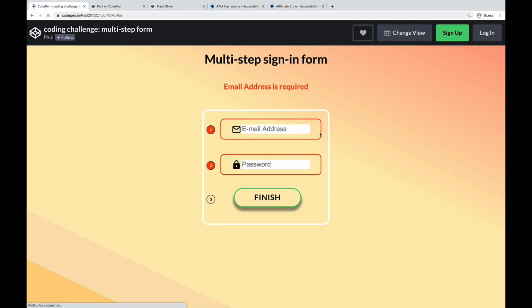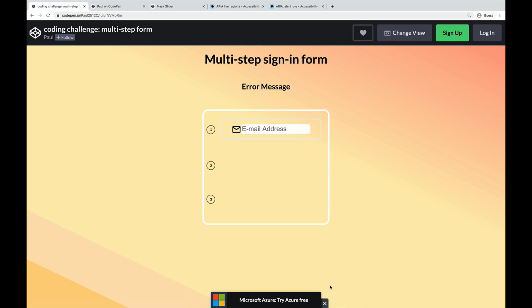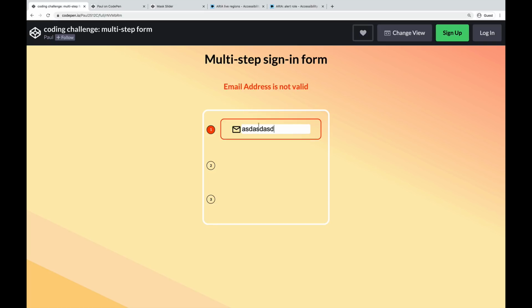The experience of using it is nice, although there are some considerations about putting your error message up top. So this error is not really associated with any input. As I type in the first input, the email input, it's showing email errors. But then once I move on, it's now showing password errors.